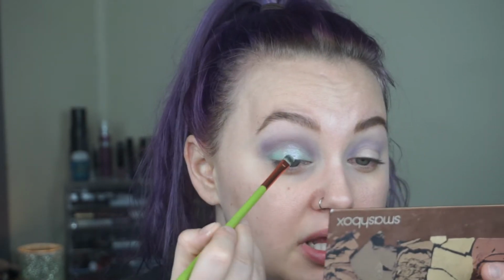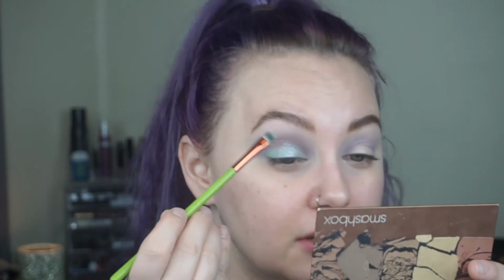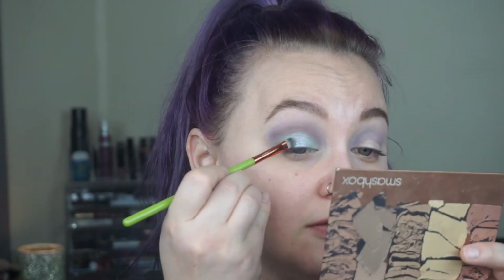I have a weird clump of that pink. It's very crumbly. It's soft, but it's crumbly. I don't know how well you can really tell the difference between those two colors. Up close you can, but not so much far away. Okay, I'm going to go back in and try to pack up that blue, because it looks like it's starting to fade away, or that aqua color. It's probably from me swiping this shimmer shade over the top.